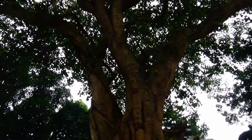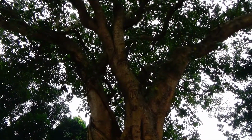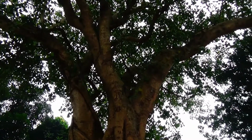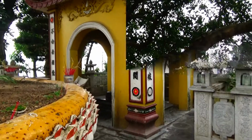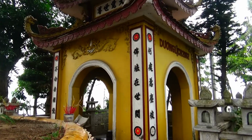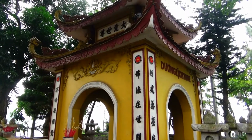It is huge. If you're wondering why the Bodhi tree is such a symbol in Buddhism, it is because it is where the Buddha got enlightened, under the Bodhi tree. Behind the Bodhi tree, there's another pagoda with many names on the script.